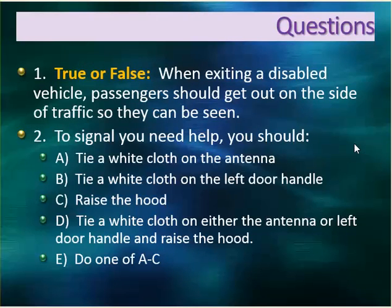Number 1, true or false? When exiting a disabled vehicle, passengers should get out on the side of traffic so they can be seen.